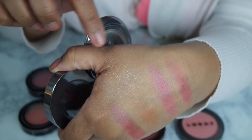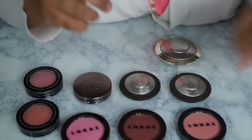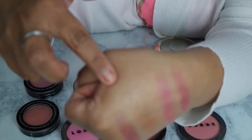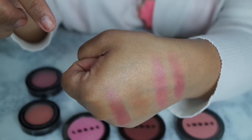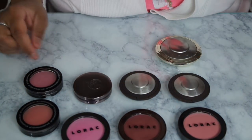It's just glitter everywhere. So what I do is even though I don't use the blush, I keep these for that specific purpose. When I need a good wash of glitter on my skin, that is what I reach for. I am hoping the camera's picking that up because when I'm looking at it here, there's just glitter everywhere. So those are really nice, and I'm glad that I had purchased them when I did.